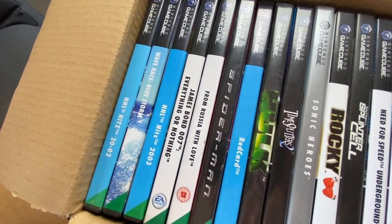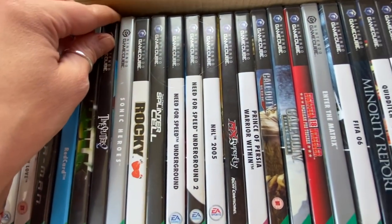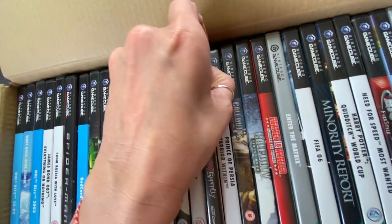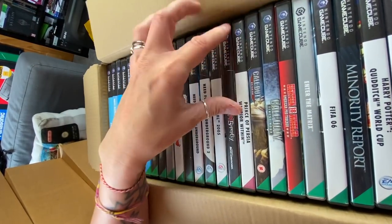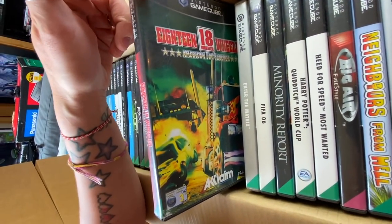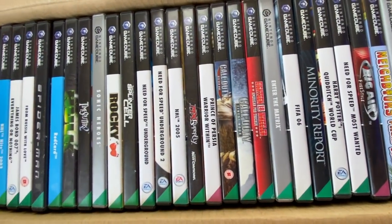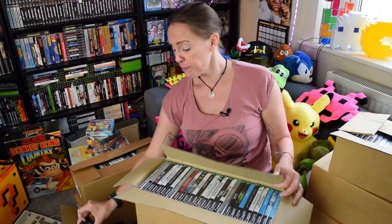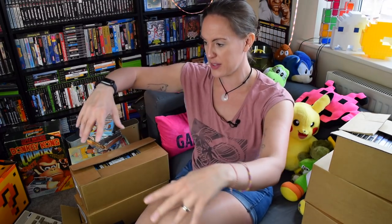2002-2003, some James Bond: From Russia with Love as well, Spider-Man, like I said, we had a copy of TimeSplitters 2 earlier, this was the MXO Motocross Superfly, interesting, what's this, 18-wheeler American Pro Trucker, wow, so much. That's the fourth box of GameCube games. We need to move over there now. What I might do is swap all these boxes with everything that's over there. Whew, and then we'll keep up the pace, baby.